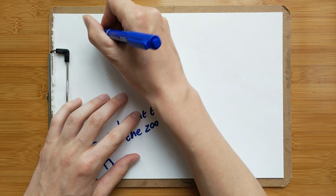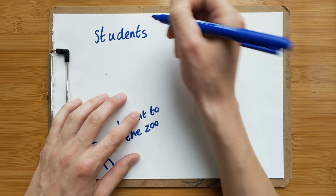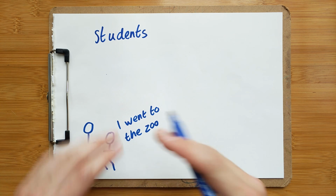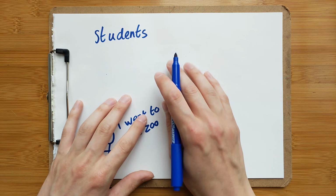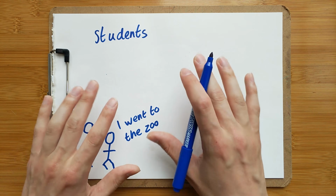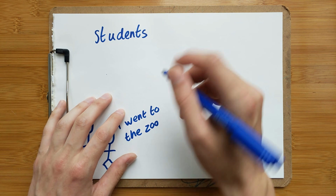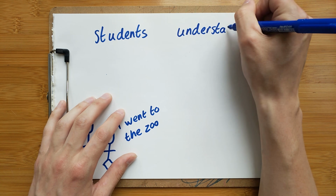Let's talk about students now. I'm a teacher and sometimes students like to sound clever, which is fine, but for students, learning the big words can be a way to try and impress the teacher. Now, I have caught out many students who learn one or two of these big fancy words and try to use them, but they don't really understand what the word means.